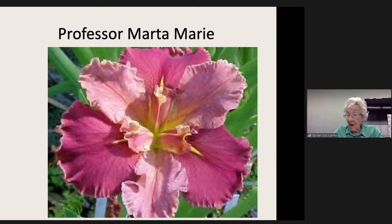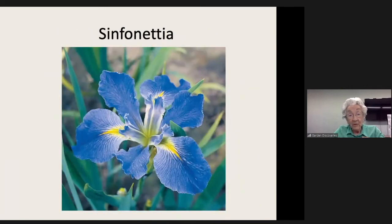This is Professor Marta Marie, and it really looks exactly like what you see in this particular picture. The deep rose for the falls, and you've got curly edges, and then you've got the standards that have the curly edges also, but you notice there's a different tone and different color. She's a tetraploid. I think she's outstanding. Some people don't really care for her, but everyone has their own taste.